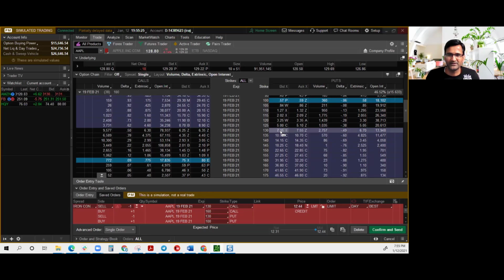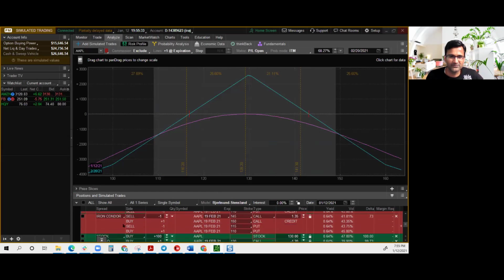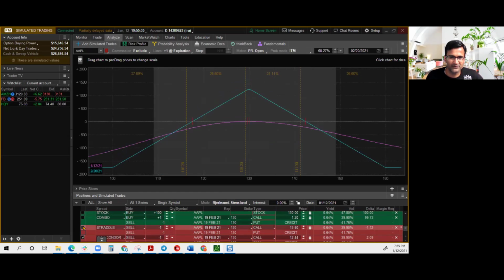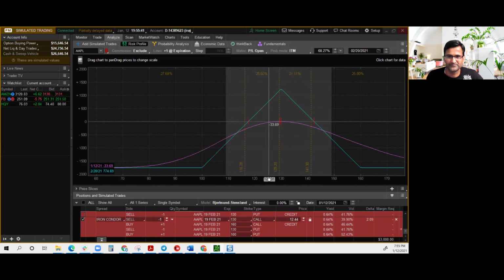My put spread is 130, 100. Call spread is 130, 160. So Thinkorswim says, oh, it's an iron condor. But look at it, this is iron fly or butterfly. Now, in this case, my loss is limited.